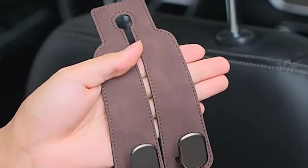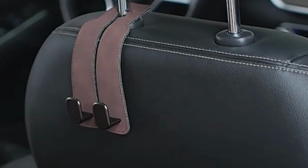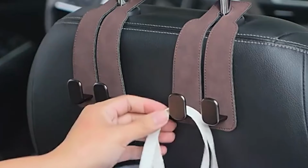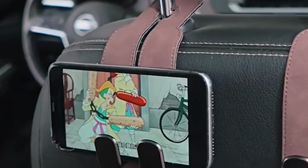Number 14. Car seat back purse hooks. These hooks stop your bags from falling onto the floor when you brake. They attach to the headrest and keep your purse, groceries, or backpacks in place. They're strong enough to hold heavier items without bending. They blend in with the car interior and don't look bulky. Perfect for keeping the front seat clutter-free.